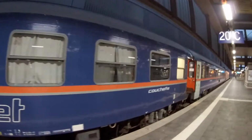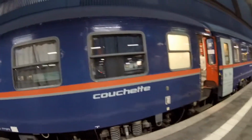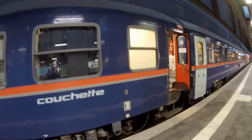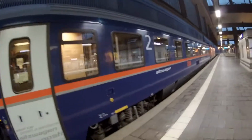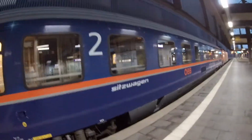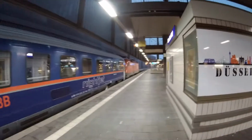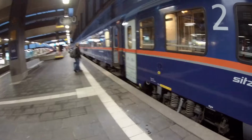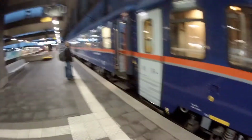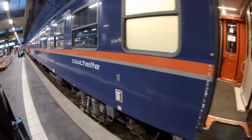And as suspected before, our train is already here. A couchette car right in front of us. Next to it is a seated carriage. And there is already the front of the train. So we have car 250, here is 54, that is a seated carriage. And now we go along the train to car 250, our sleeping car for the night.